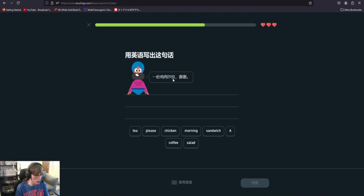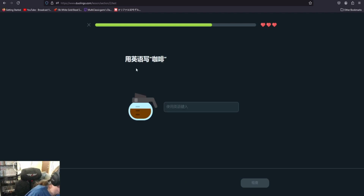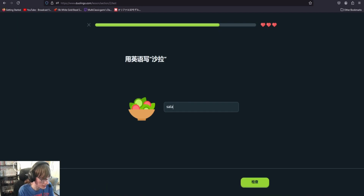一份鸡肉沙拉，谢谢. So you know from the Chinese course means chicken. This would have to mean a, and then a measure word, which I believe is now taught in the newer courses, because I'm pretty sure I saw this one show up when I was counting all the Chinese characters. So this one is now in the Chinese course, but I'm pretty sure they didn't teach a lot of measure words when I did the Chinese course back in the day. Okay, here we go. 用英语写咖啡. So you have ones like this where you have to type it out. Again, it's super easy.